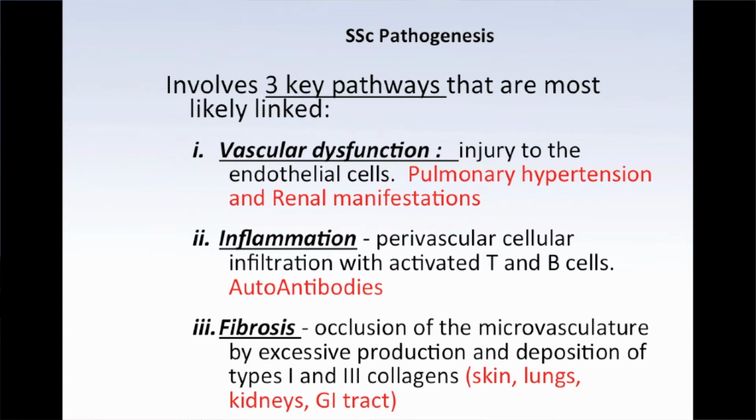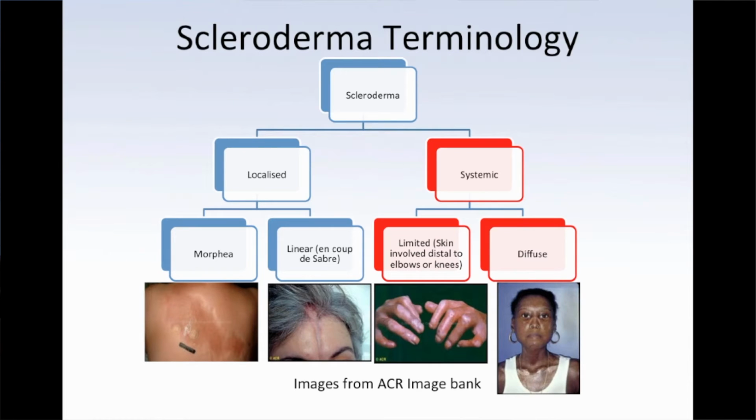So as I've said, the vascular dysfunction can relate to some of the systemic features of scleroderma, including pulmonary hypertension, renal manifestations. The inflammation and immune dysregulation can cause autoantibodies, which are frequently seen in scleroderma. And the fibrosis can affect skin, lungs with pulmonary fibrosis, the kidneys with sclerosis, and the GI tract can be very, very disabling. So what about terminology of scleroderma?